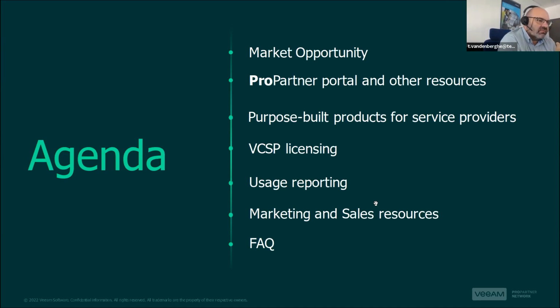A few words also about purpose-built products for service providers. So we all know the regular Veeam platform products, but as a service provider, you get access to at least 2 special products built especially for you to be able to enable your services as a service provider.